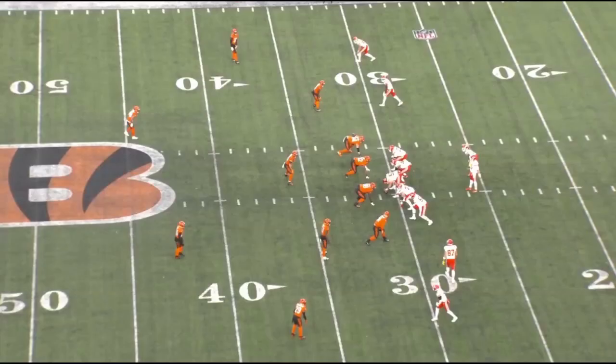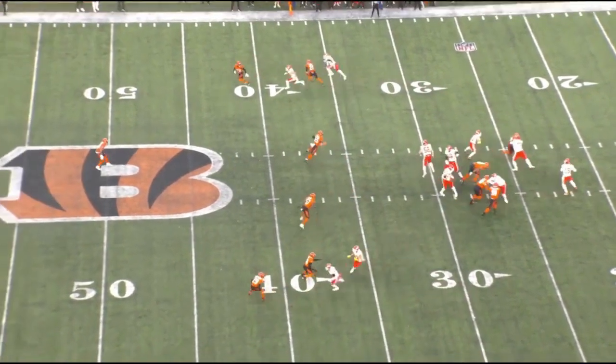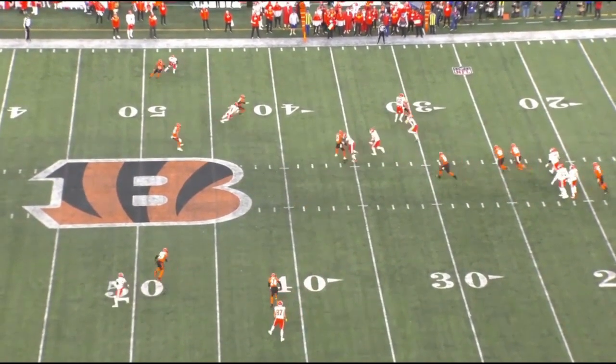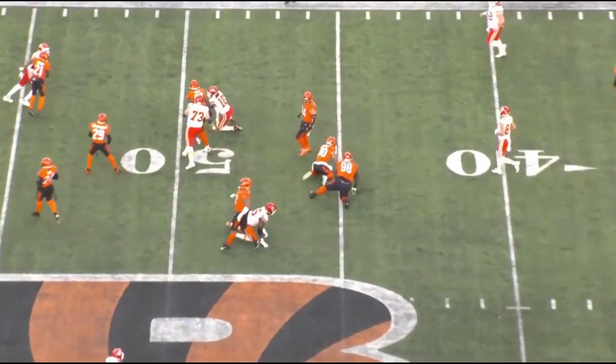What's going on, everybody? I know that today is not exactly the most happy of days, the most joyous of days, but it is Thursday. We are getting into the bulk of the week here. We're going to talk a lot about what the Chiefs did successfully on offense.